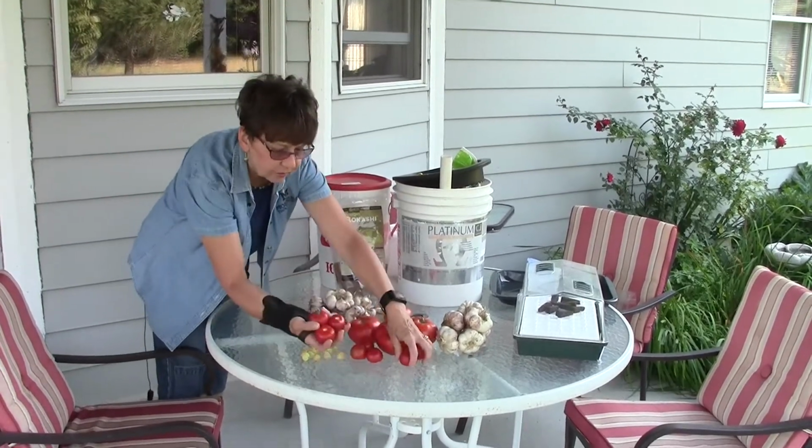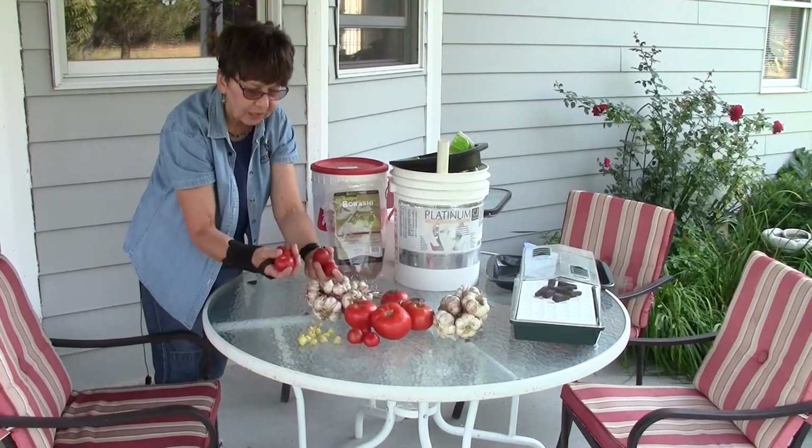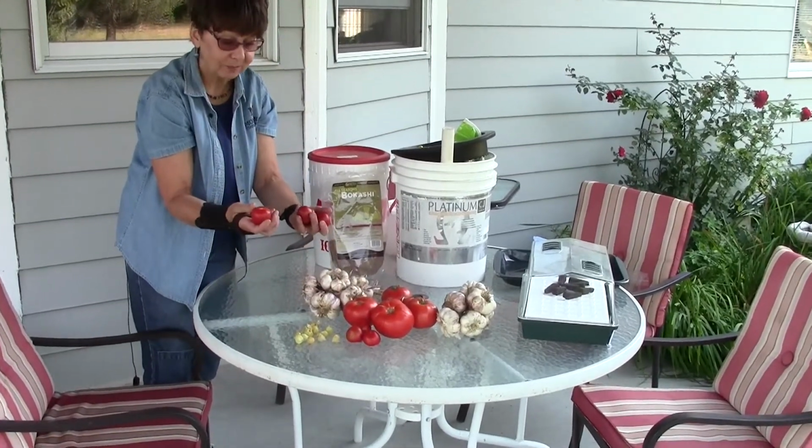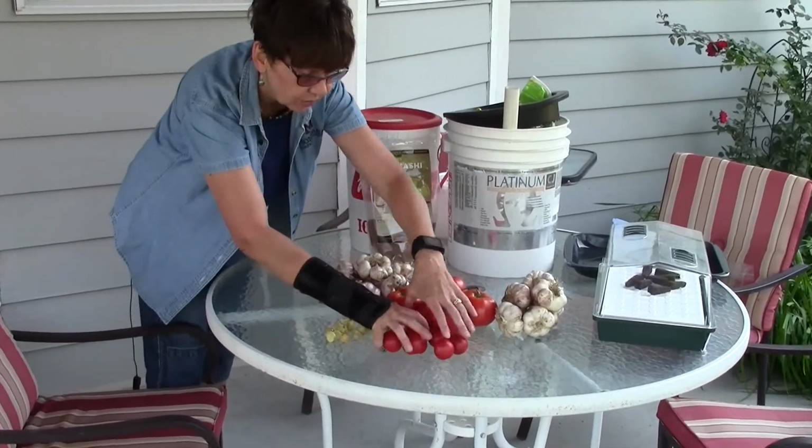Then these little guys, these are 4th of July hybrid that are one of my favorites. In fact, there have been years that I have gotten a tomato on like about July 7th or 8th from the 4th of July bushes.